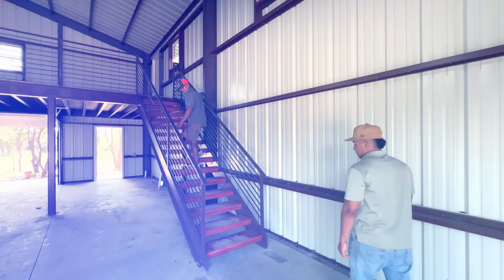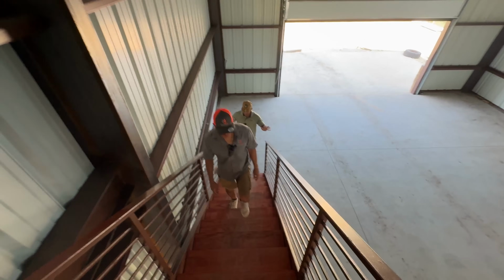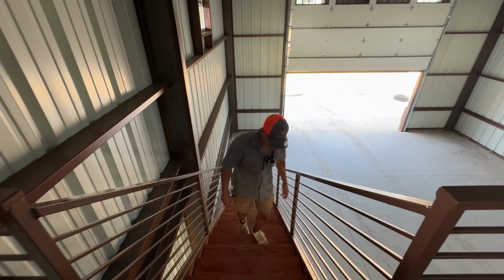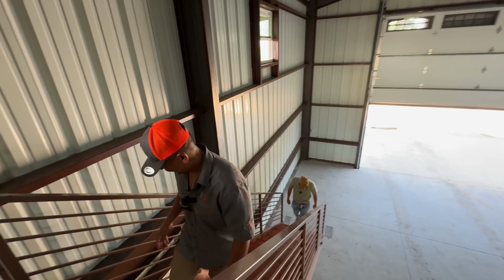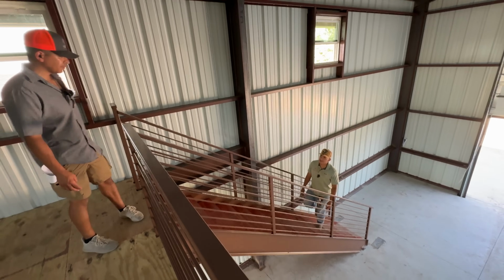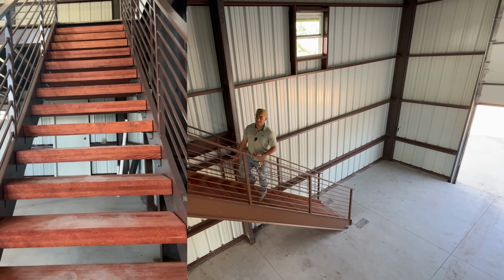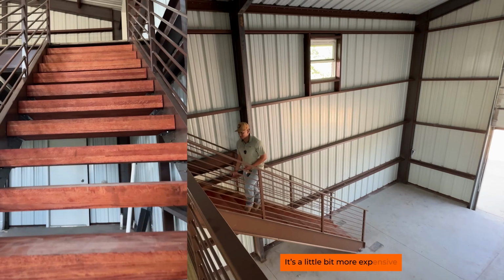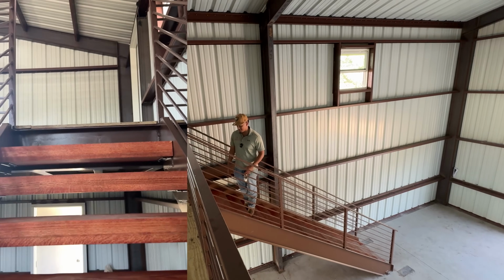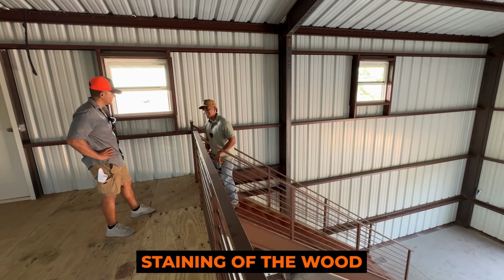Come up the stairs. All right, Jared, talk to me about these amazing stairs we have here. I see some wood and steel combination. Yeah, so here we did wooden stair treads. There's really two options: you can do a concrete or a wooden stair tread. As you can see, we went with the wooden. It's a little bit more expensive, but the amount of detail it gives it is completely worth it.